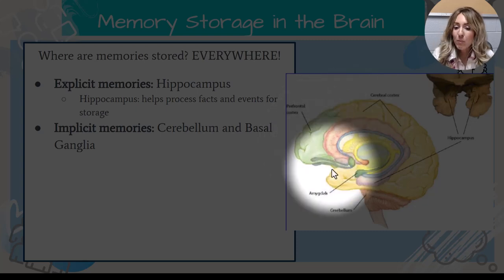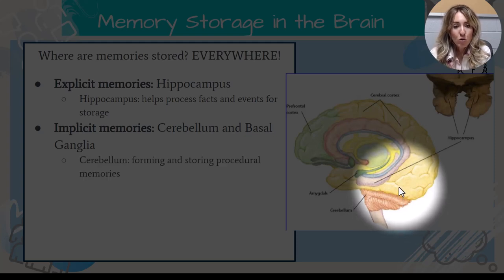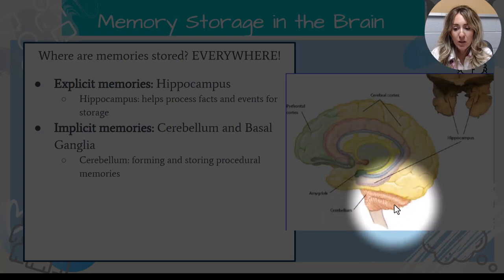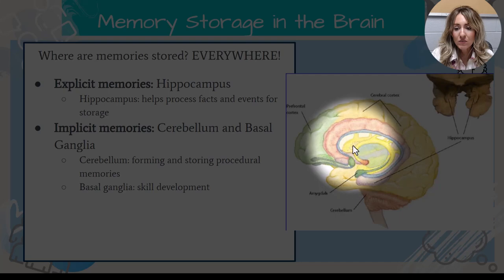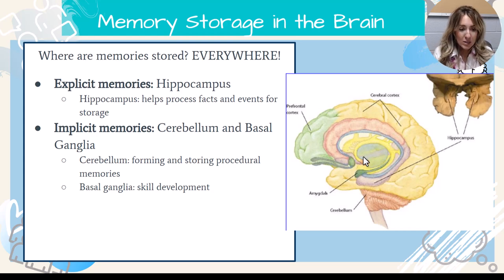Your implicit memories, your memories for how to do things, are controlled by or focused on your cerebellum, which is where procedural memories are formed down here, and your basal ganglia, which is this network of cells right here in the center, and that is for skill development. So for forming procedural memories and skill development, the cerebellum and the basal ganglia are both essential.